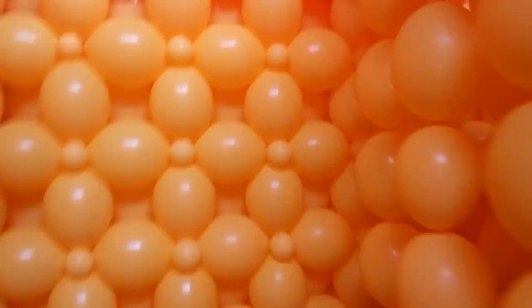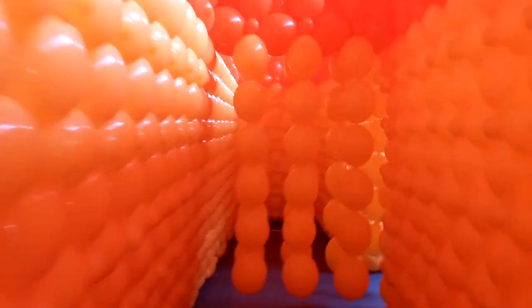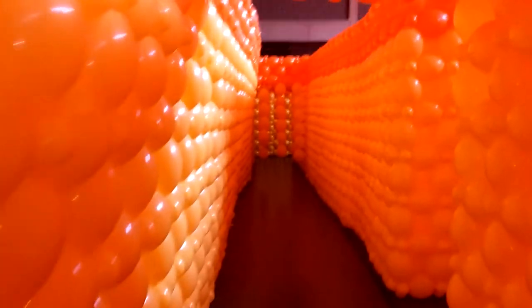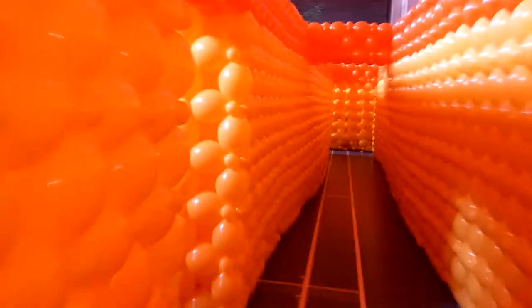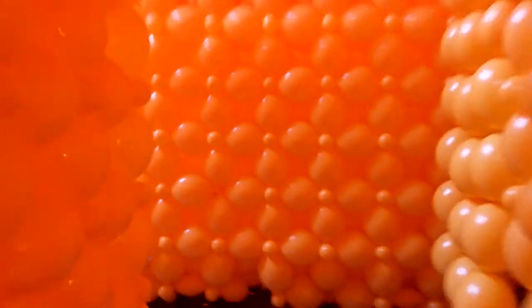Now, the maze is built from 90,000 balloons, and it took them like 3 or 4 days to build. The team was 30 people. And inside this maze there are some really beautiful sculptures. I will try to find you at least two of them.